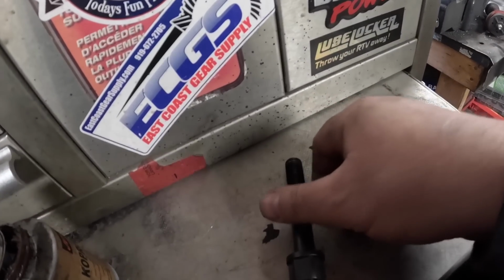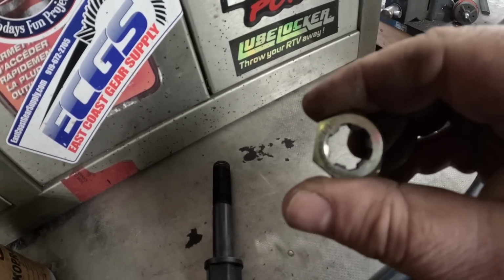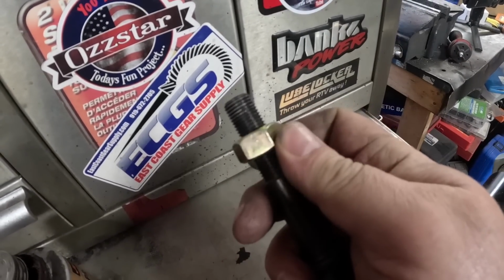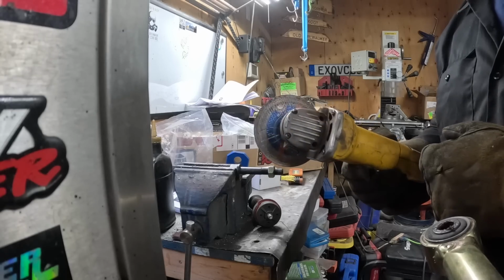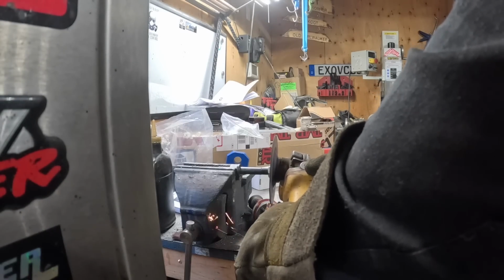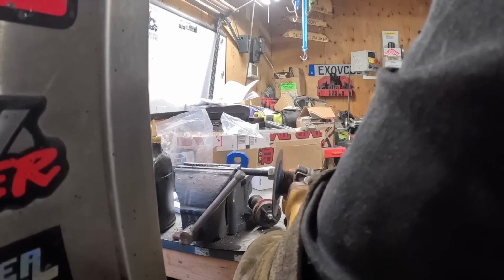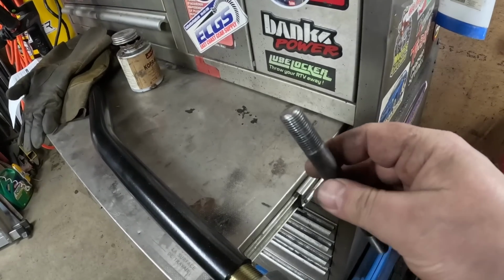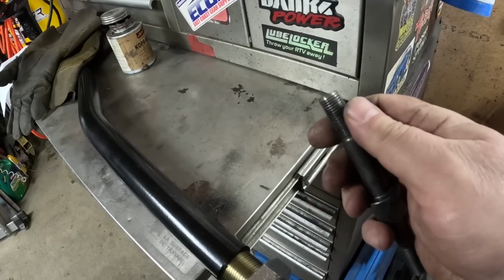So you need to cut the stud shorter, and to save you a headache, this is a thread restore nut. You really want to put it on before you cut it, that way you can repair the threads when you take the nut off. No guard on this grinder makes it extremely dangerous. Let's put a slight taper on there. Threads are good to go.